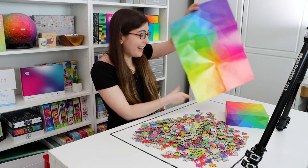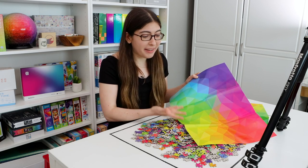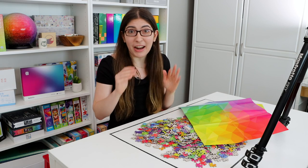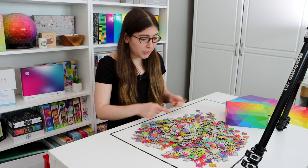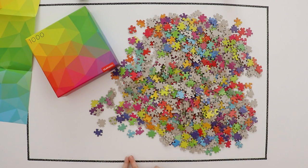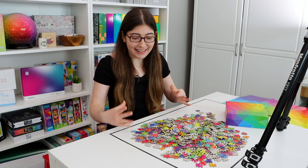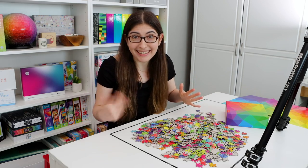For a puzzle like this, as I've been saying throughout this entire channel, gradient puzzles are not difficult. So I think this will add an extra layer of difficulty, and I think it'll be really fun. Since I obviously won't have the complete edge until maybe the very end of the puzzle, I decided to mark the outline of the puzzle on the table with tape, just so that I can get everything in the right area, since the different sections are not going to be connecting for quite a while.